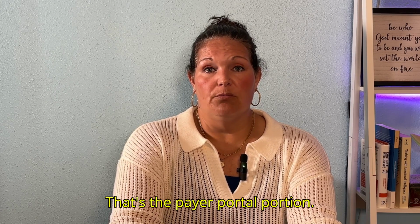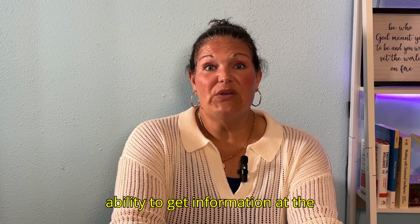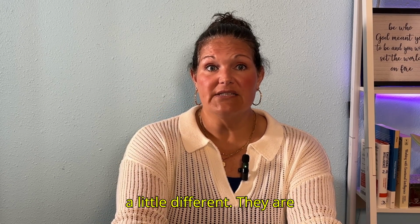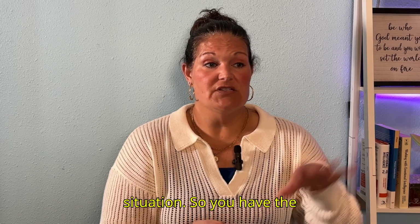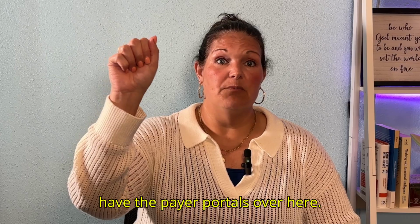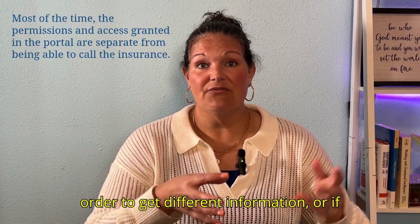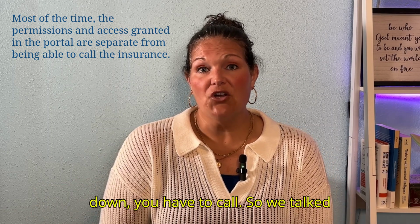That's the payer portal portion. The access to grant somebody ability to get information at the insurances, like if you were to call, is a little different. They are definitely separate situations. So you have the permissions and the contact person at the insurance company over here, and then you have the payer portals over here. And sometimes you have to use both in order to get different information, or if a payer portal is down or a website's down, you have to call.